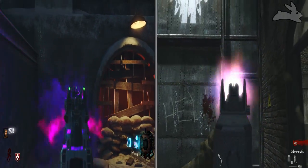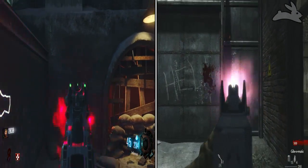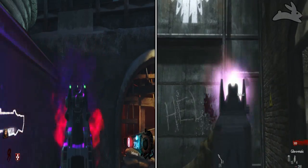Those two weapons were fire rate prodigies, and the Vesper is definitely up there with them, and the Thompson, I would say, is just one tier below them. It's almost up there, but it just doesn't have that fire rate to where it can be up there with the greats.